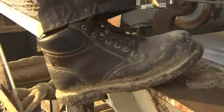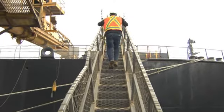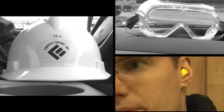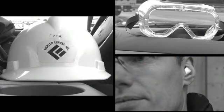Throughout the site, steel-toe boots and a safety vest are required. Other safety gear, such as a hard hat, eye protection, and hearing protection, may be needed depending on the location of your work and the job being done.